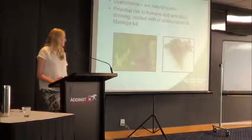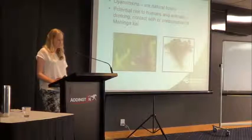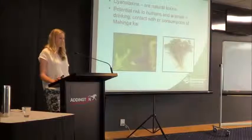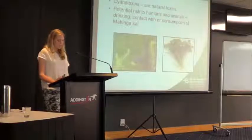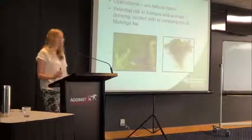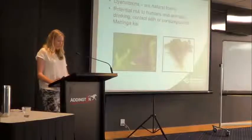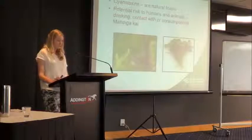A number of these cyanobacteria species have the ability to produce cyanotoxins, and these can have some pretty nasty side effects for both humans and animals who come into contact with them. People using water bodies for recreational purposes are most likely to experience maximum exposure when a bloom develops near entry points to waterways. The more use, the more risk of coming in contact with the water. This includes activities such as swimming, also drinking water, and consumption of mahinga kai.